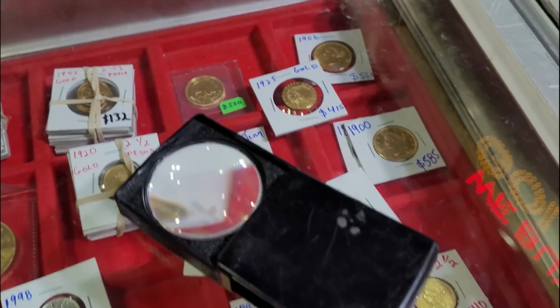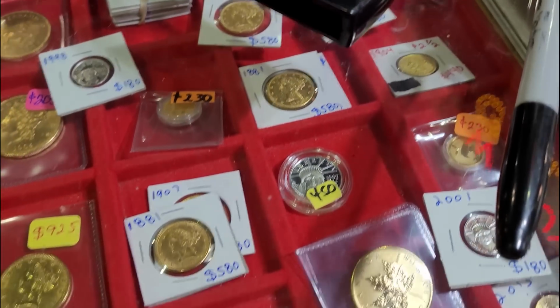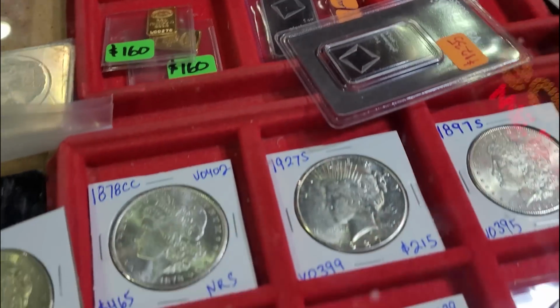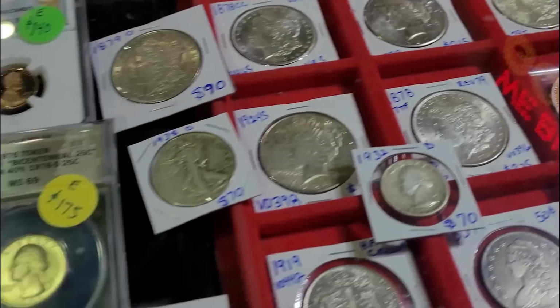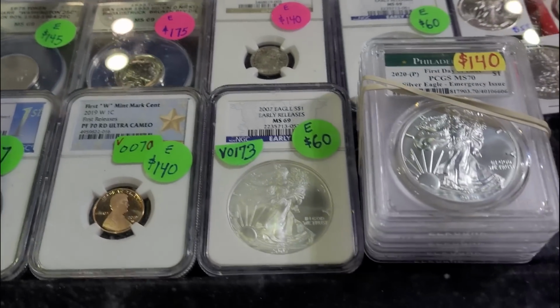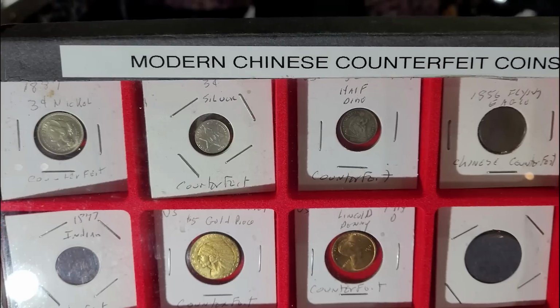These are the halves. These are the quarters. 40 of them. 40 quarters. Okay. And these are the dimes.